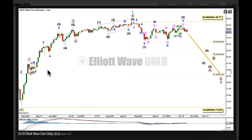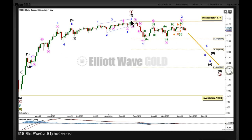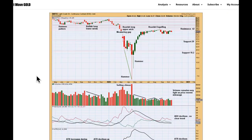We can also move the degree of labelling here all down 1 degree, and it's possible that cycle 1 may not be over, only primary 1 within cycle 1 may be over. It makes no difference to the expected direction, the structure, the invalidation points or targets at this stage. It will make a difference though in coming months, so I'll keep running this wave count alongside the other because it may start to diverge in some months' time, but not for now.